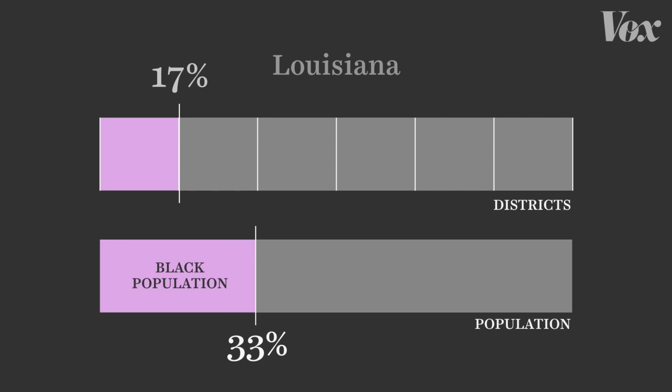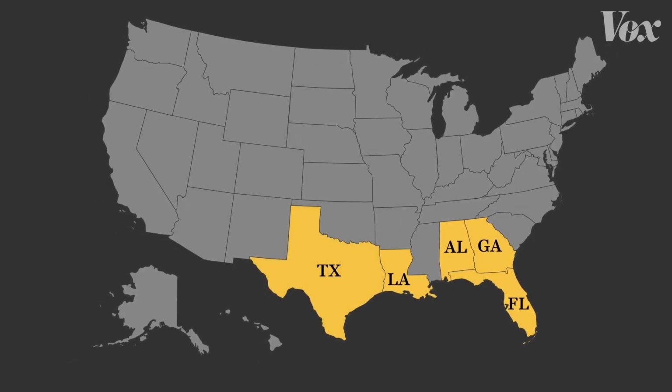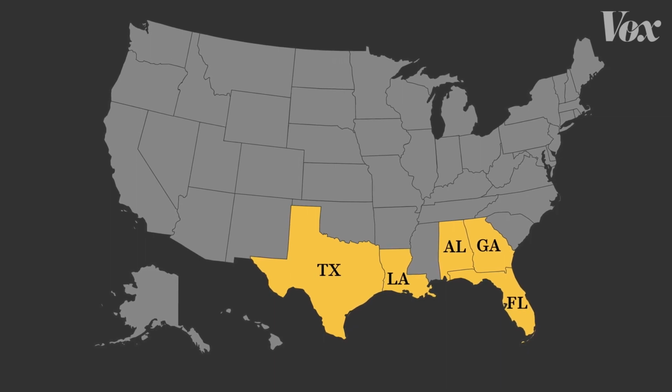That's the governor of Louisiana, acknowledging a very similar situation as Alabama. And now with the Supreme Court ruling, Louisiana could also be forced to draw a second majority black district. Georgia, Florida, and Texas have similar problems with their maps and are now being challenged in court.